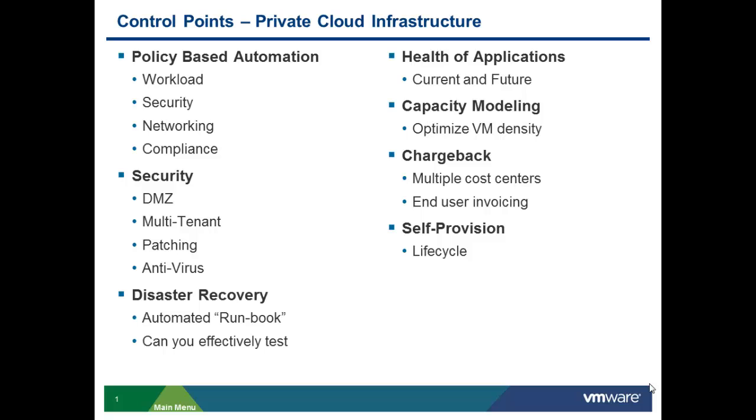One of the most popular control points and one that you could benefit from is policy-based automation, specifically for your workloads. An example of this is you have 6 VMware hosts, 30 VMs total. That's 5 VMs per host. We see customers today get over 10 virtual machines per host quite often. If you turn on automation, you can drive up consolidation ratios. If we were able to get 8 virtual machines per host, that would mean you need 4 VMware hosts total to run all 30 VMs.